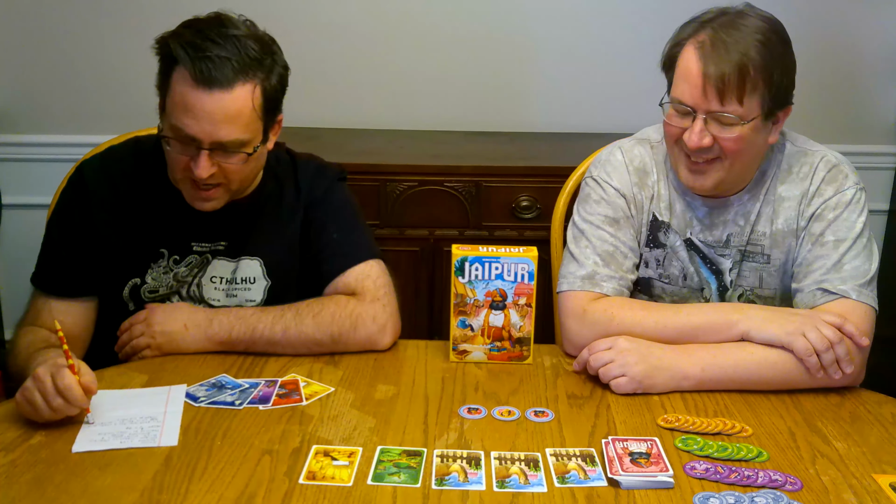Yep. Oh, interesting. Okay, so as far as the quality of pieces, the cards are good cardstock. They've got texture and everything like we like to see. I haven't had to sleeve these. Of course, we haven't played a whole lot, because it's sitting on my shelf, not being used most of the time since I won it. It's my trophy.